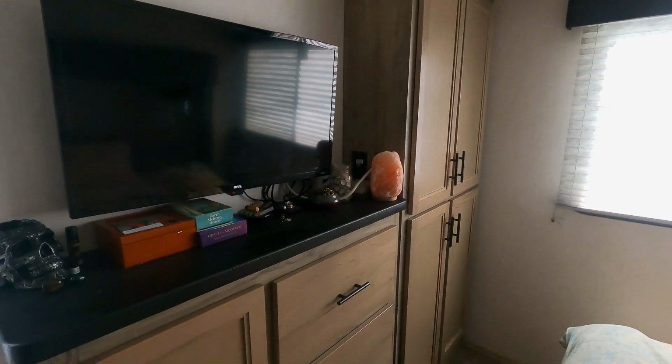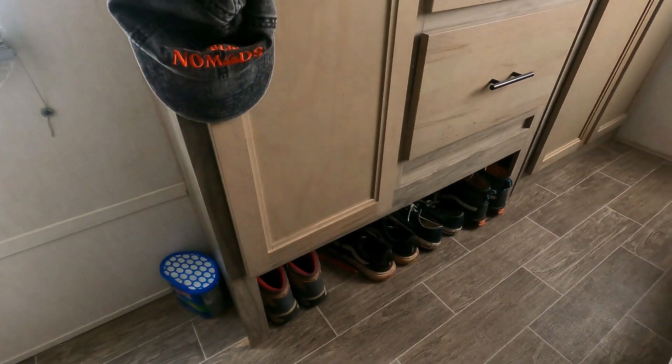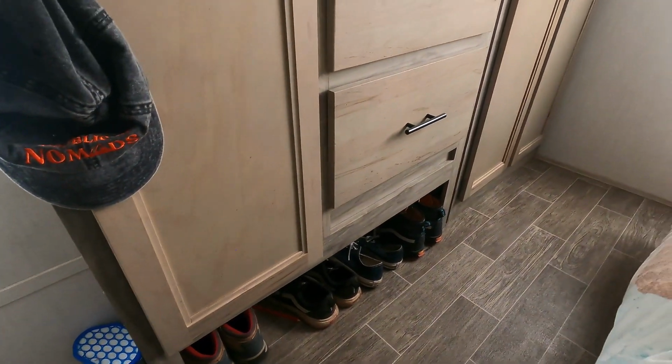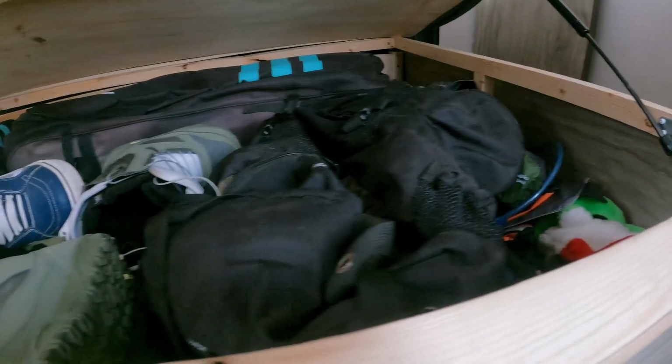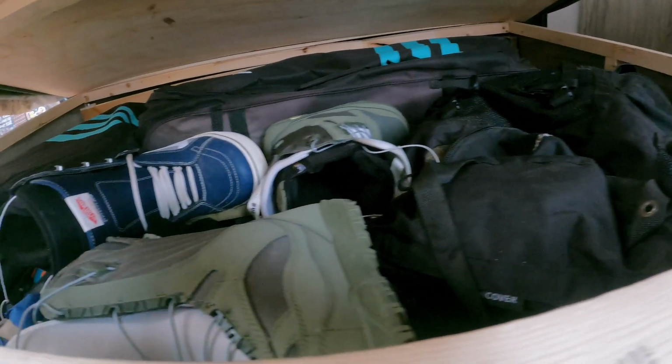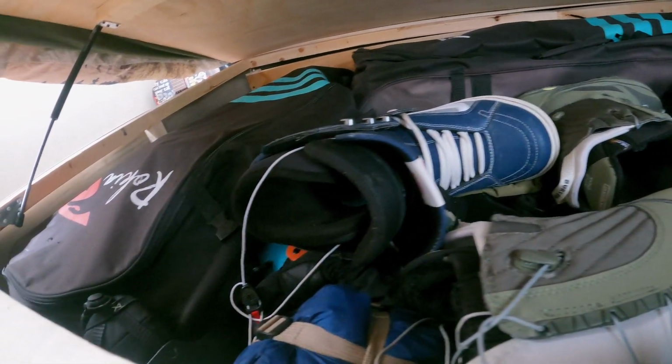Good job, bug. So on the opposite side of the bed, we have all of our cupboards for everybody's clothes storage. And then we have some storage underneath the bed as well. Underneath here, we pretty much have all of our outdoor accessories and equipment. So if you wanna go snowboarding, backpacking or paddleboarding, just lift up the bed, grab your supplies, and get out and have some outdoor fun.